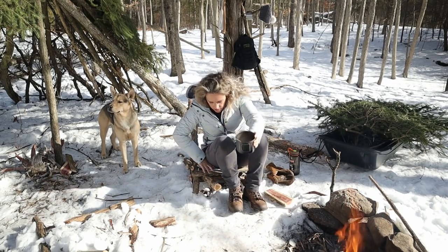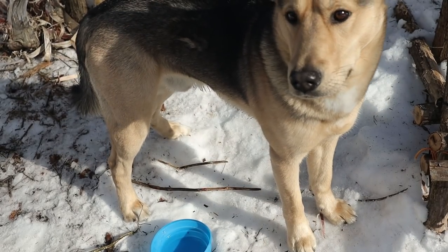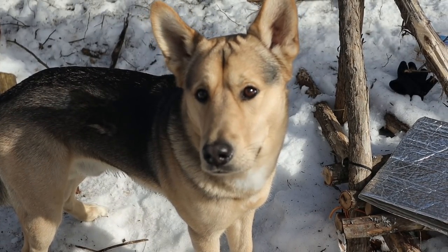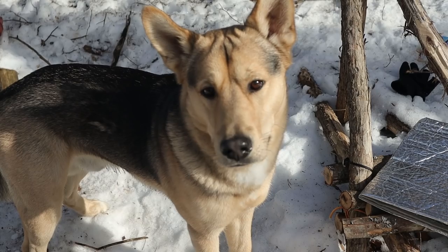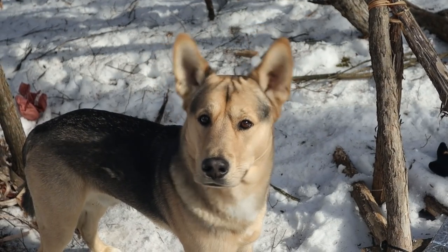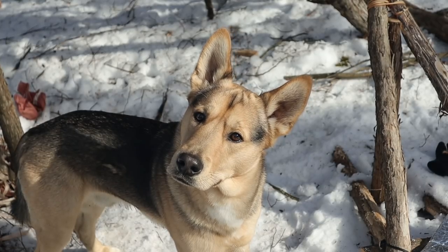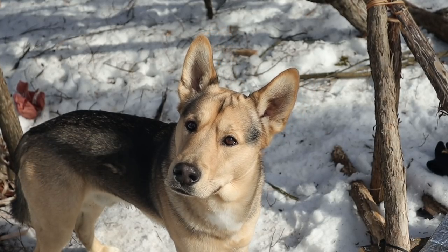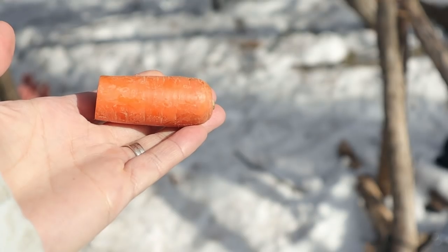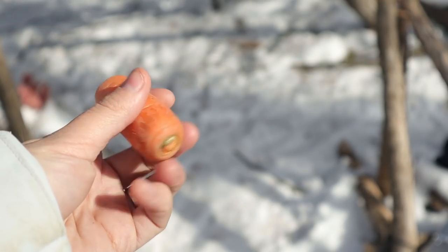Gotta show you this before it's all gone. It's really good. Grizz would love to know how good it is. But you can't. There's onions in it, and I already gave you food. Actually, I do have a carrot for you. Do you want that? You want a carrot? I think that's a yes. Grizz just loves carrots.